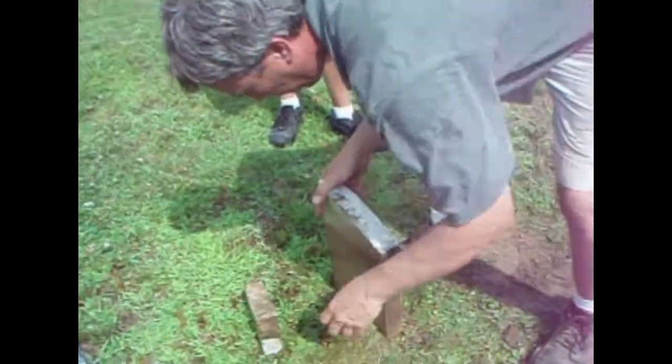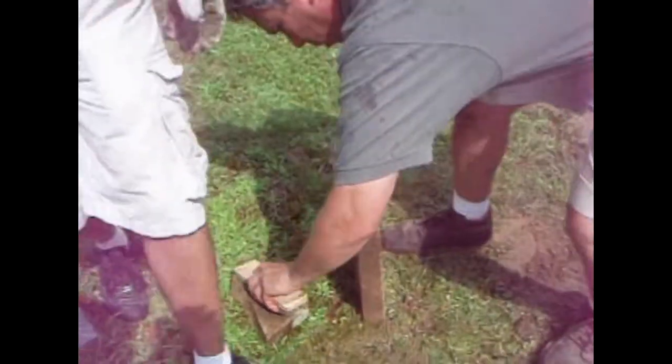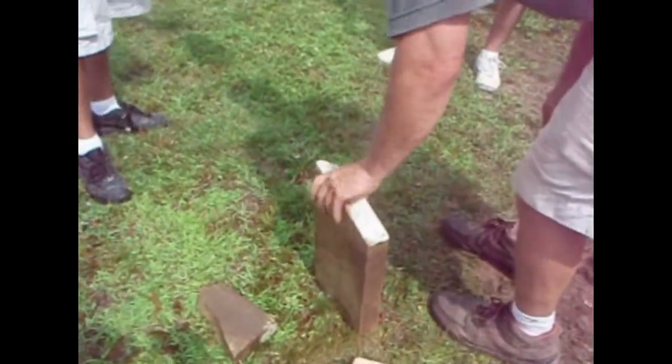We can clean these surfaces so that we're going to set it up to join. So let's get the rest of this mud off first, and then we want to clean these bonding, these mating surfaces.